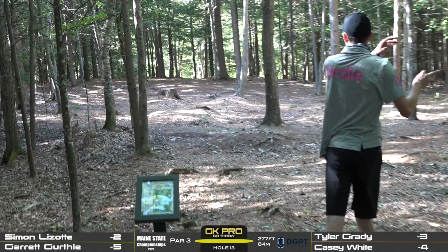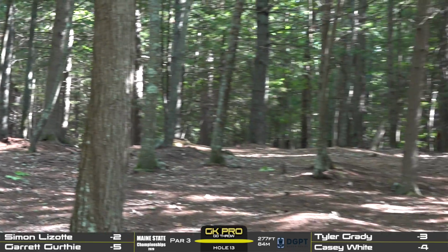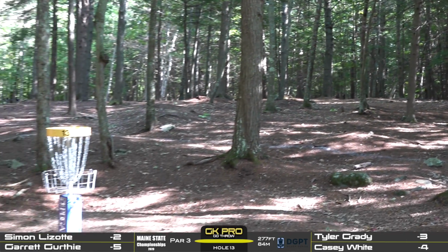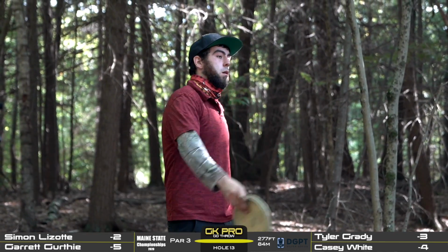Wow. See Casey with a base plastic Sensei, just turning it a little bit too early, getting that kick out to the left side. We saw Garrett with a really good rock 3 shot into inside circle 1.